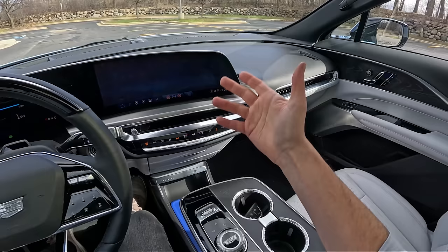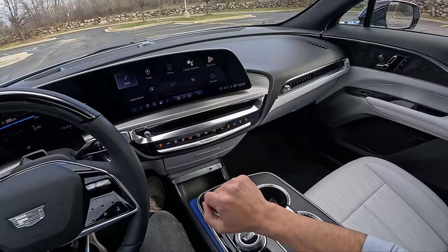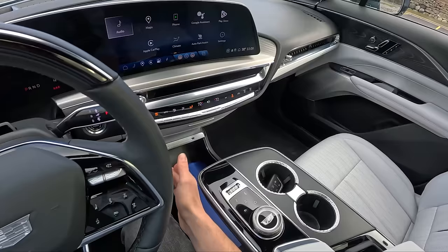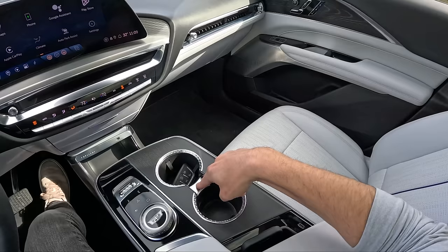Also, your volume control is right there. It's not this heat vent control, which I've been trying to use as a volume control all week. Right here, we've got some secret storage. There's that Santorini blue for you, as well as right here under the center console. Really, the cheapest feeling thing in this interior is just this cup holder button. Kind of opens up more access in this area.